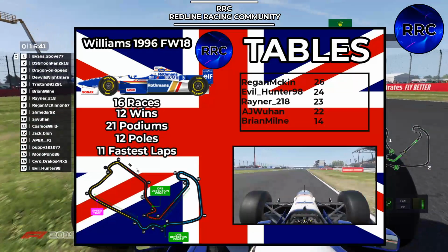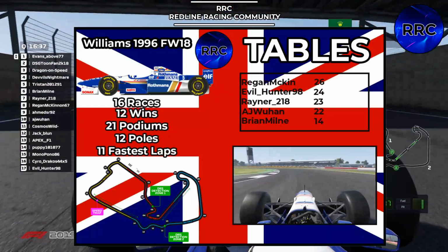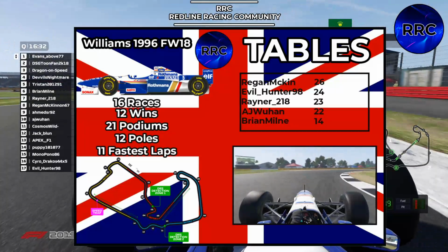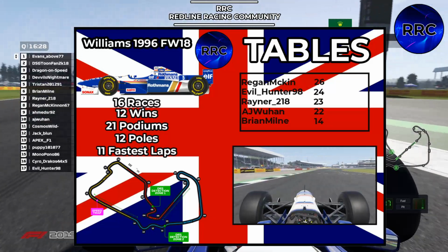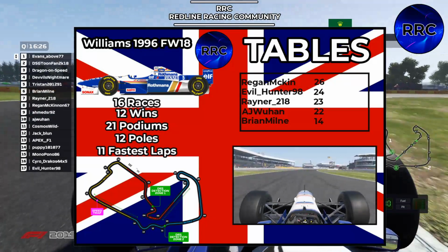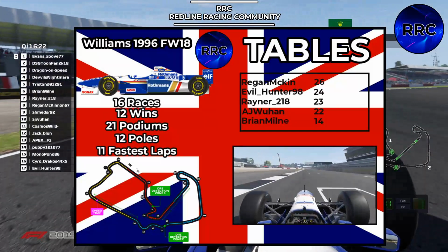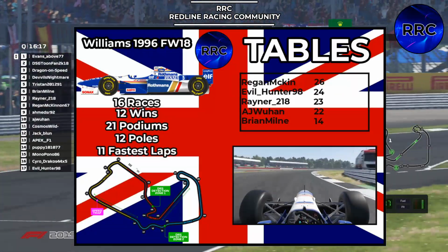So this car was all dominating in 1996. 16 races it took part in. It had 12 wins, 21 podiums, 12 pole positions, 11 fastest laps, taking Damon Hill to his one and only championship. And what a great championship it was. Rookie teammate who had the second best rookie campaign, I would say, of all time. Evans is trying to get the car back to the pit lane in an interesting manner.